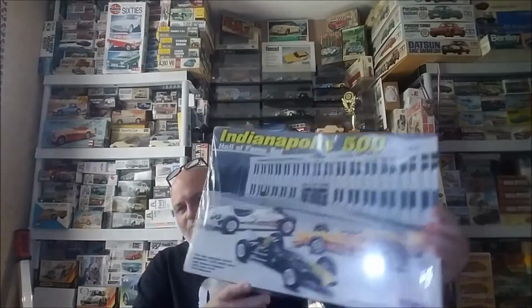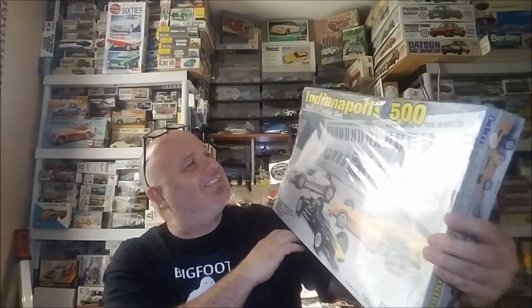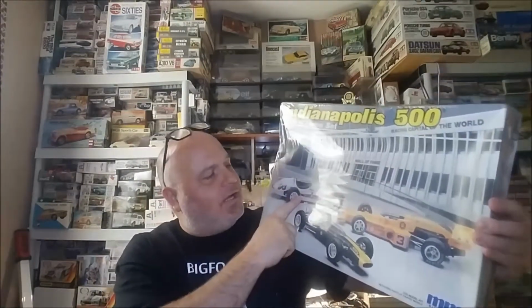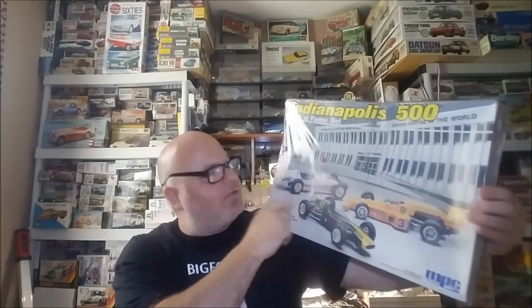Oh, well, yeah, and two, they had a little raffle. You could buy raffle tickets, and I think I bought like 30 raffle tickets, and I finally won there at the end. And Tim, this is what I won. Look at here, buddy. It's the Indianapolis 500 Hall of Fame set, and it has a Watson Roadster. It's got an Offenhauser engine.